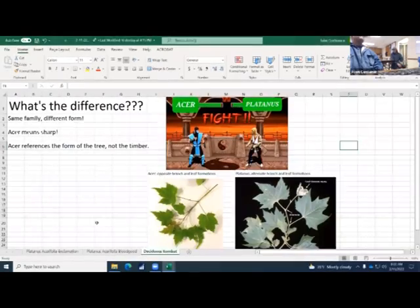And this is all you. Okay, so I keep looking at Platanus and Acers, and I can't tell the difference. They're both in the same family, both Aceraceae. One is just Acer, and one is the Platanus. Same family, different form. Acer means sharp, but Acer also refers to the form of the tree, not the actual tree itself.